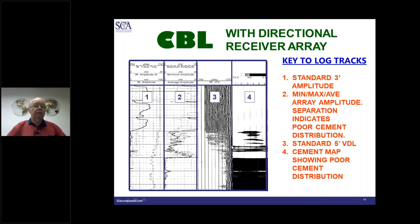If we looked at the individual sectors in that bond log, remember there were 6 of them. The shading here indicates the bond quality. The black is good quality bond. The white is free pipe or no bond. And you see down here, the 6 sectors are all white. This is essentially free pipe. Extremely poor bond, worst possible bond.